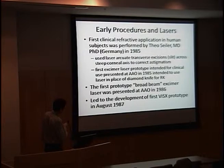So just a year later, they presented a prototype for the use of broad beam laser in 1986. And that subsequently led to the development of the first Visix prototype in 1987.